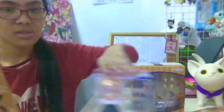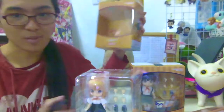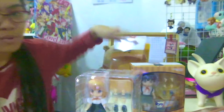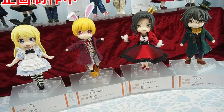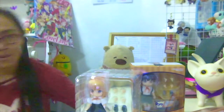Ooh, she is packaged like a Nendoroid. The box is actually much prettier than Nendoroid boxes. And recently they've been coming out with clothing for these. They're like full characters, like they're doing Alice in Wonderland because there ain't no copyright to that story and design. Everybody just makes their own Alice in Wonderland thing.